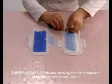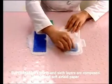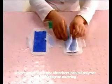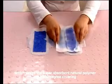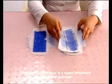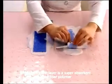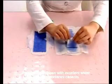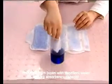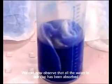Superbklean's 4th and 6th layers are composed of sterilized, soft, air-laid paper, which wraps the superabsorbent natural polymer in a 360-degree covering. They absorb impurities and enhance softness and comfort. Superbklean's 5th layer is a superabsorbent wood fiber polymer imported from Japan with excellent water-locking absorbency capacity. We can now observe that all the water in our cup has been absorbed.